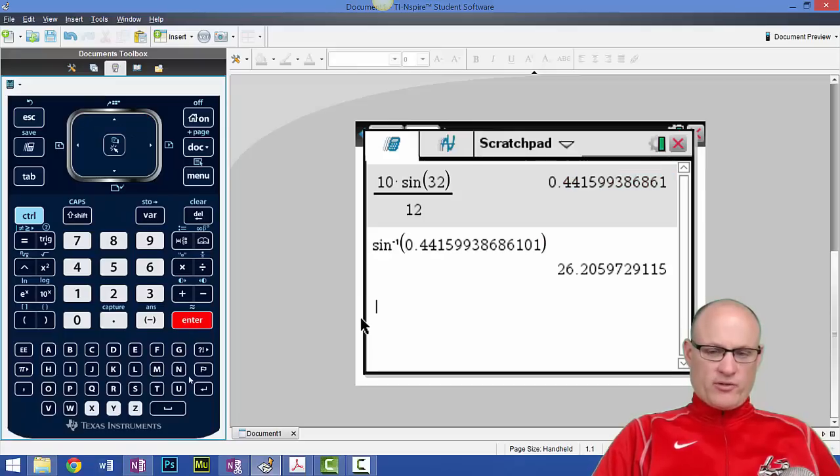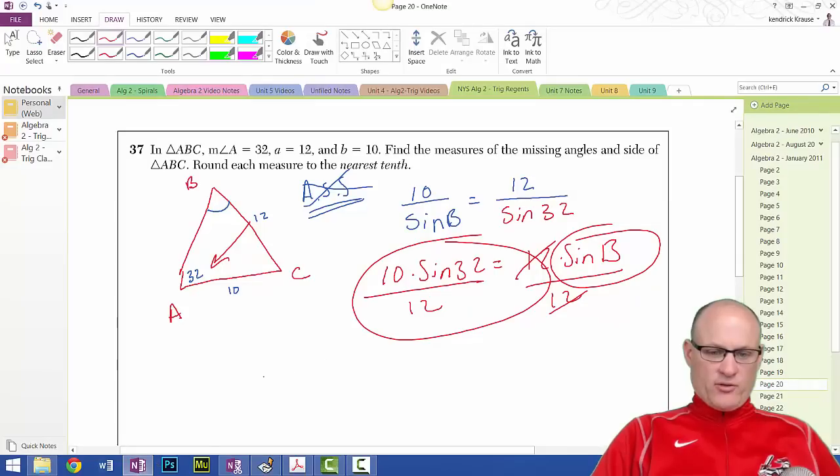And you get 26.205. So B equals 26.205. Now you should show your work. It's set to the nearest tenth, so B is equal to 26.2.